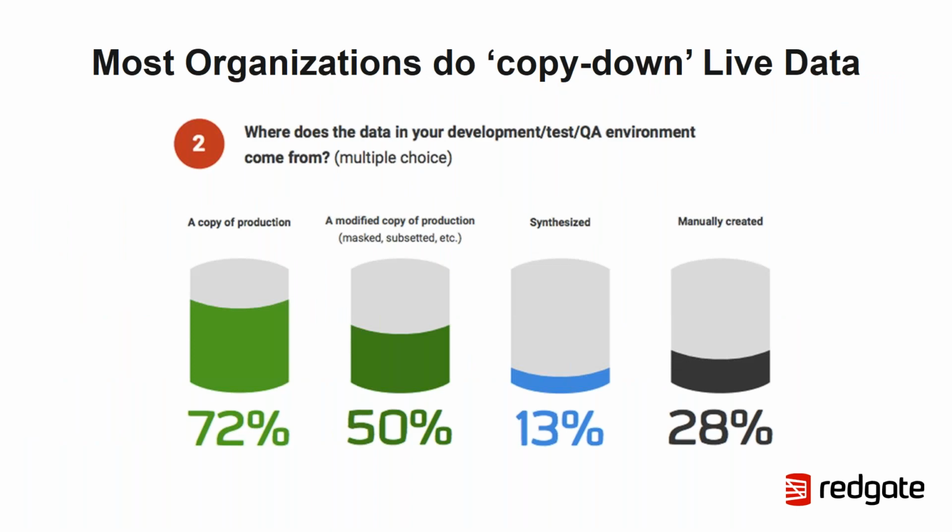So, as we saw from Rubrik, and as we know from others, it is this pre-production exposure of production data that can form some of the greatest risk to our processes. Well, from the State of Database DevOps Report 2019, carried out by Redgate, we know that most people are already using a copy down of production into these environments. But we can all agree this should no longer be the case.